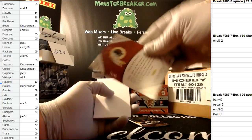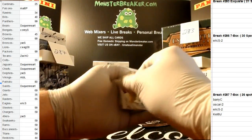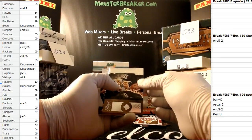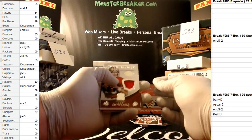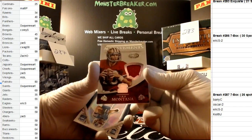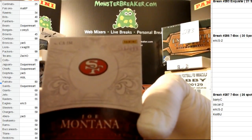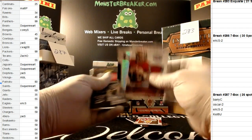Trey Williams, number 79 of 99 for the Redskins. We have Garrett Grayson for the Saints. And achievements of Joe Montana for the Niners jersey. Number 155 of 199. Center 9.